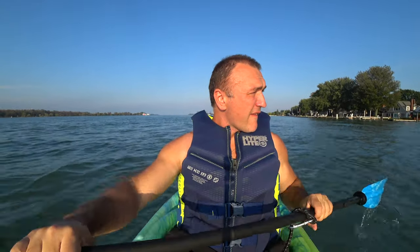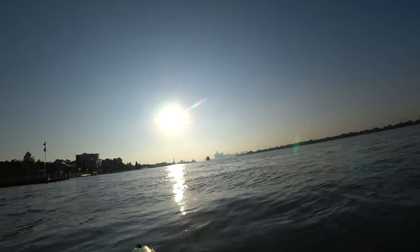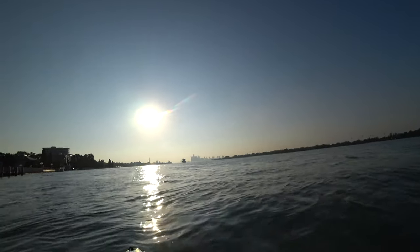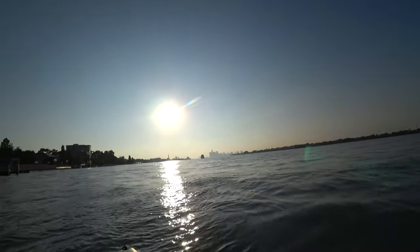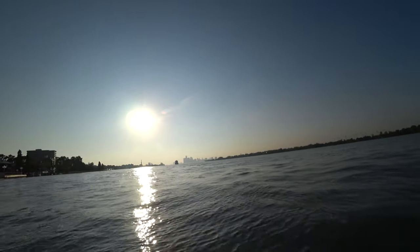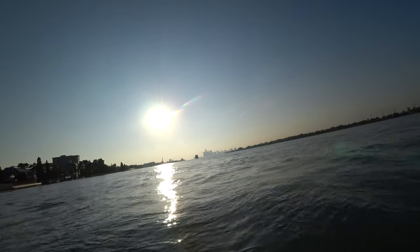Believe it or not, these are multi-million dollar homes here. Very nice views. And there it is, the boat. It's slowly disappearing, getting smaller and smaller. And we're actually getting pretty close to the fountain. The weather is unbelievable. So nice.